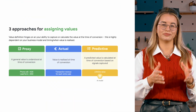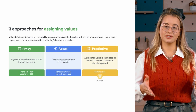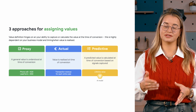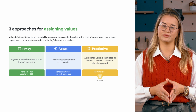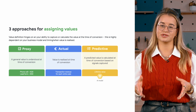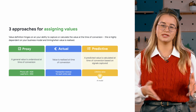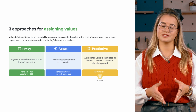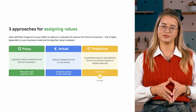There are 3 different approaches to assigning values. You can use actual, proxy, or predictive values. Actual values are the real values that a conversion delivers to your business. For example, a transaction revenue that got recorded on a website. Proxy values are estimates for the value of a certain conversion. For example, you might estimate that a phone call is worth 20 euros to your business and a lead form is worth 50 euros. We'll talk about defining those values in the next module.